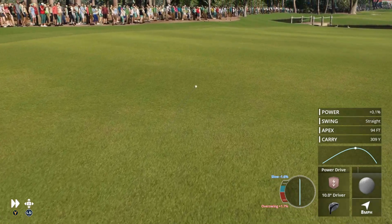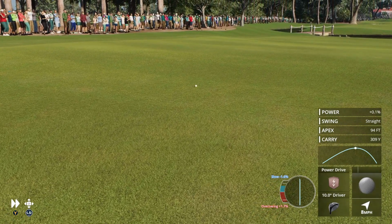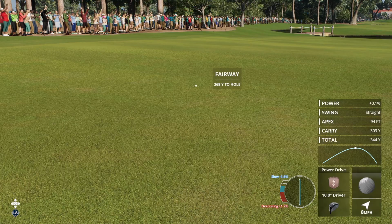So simple when you're going good, doesn't it? And that is yet another solid drive.